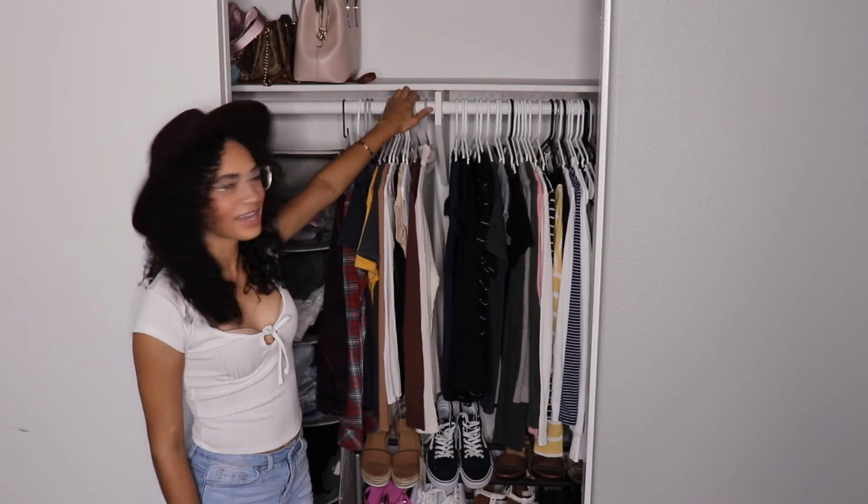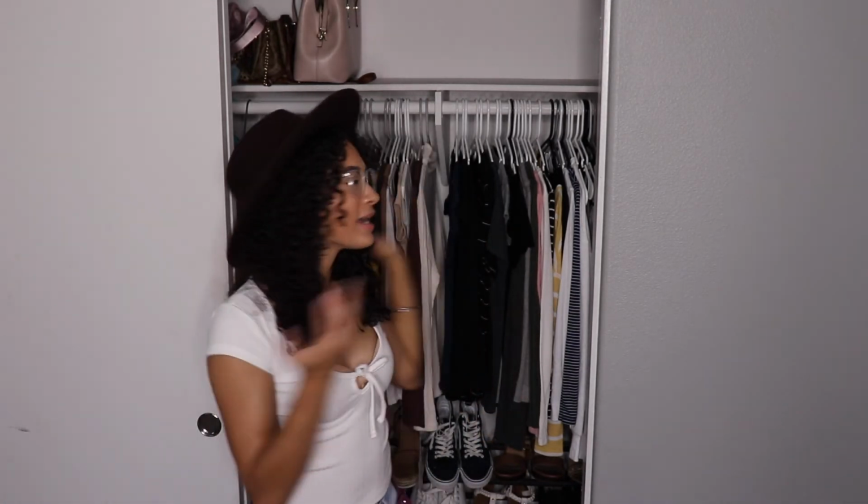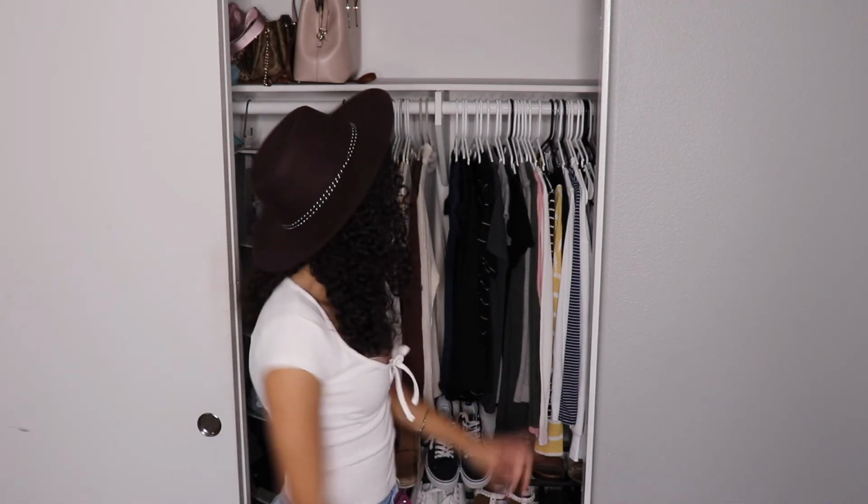Oh my god, it's looking so clean. I am so proud of myself. I can't believe I just did that. I'm going to show you guys a close-up of my closet and what it looks like and things like that. So I'm not going to show you the other side because it is a mess right now. So I think I'm going to do a part 2 cleaning out that side. So yeah, stay tuned for that.